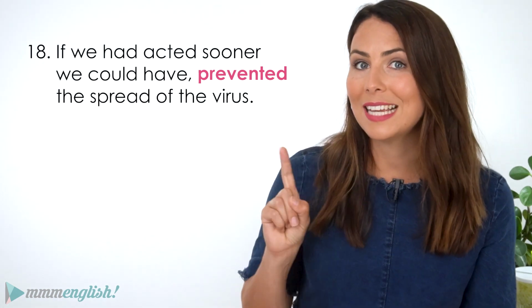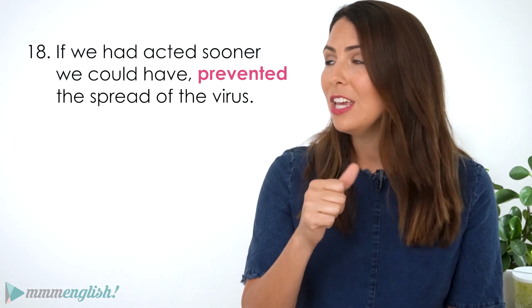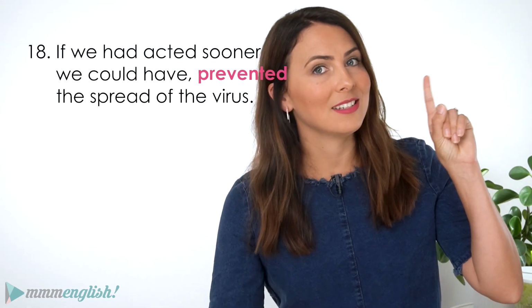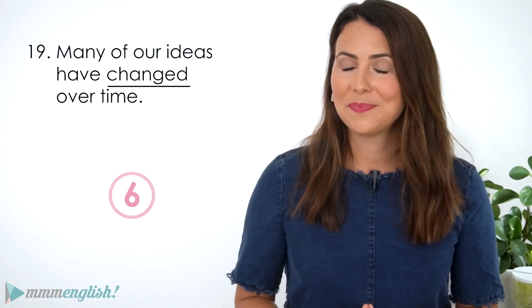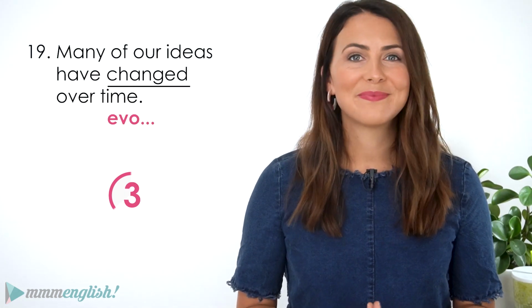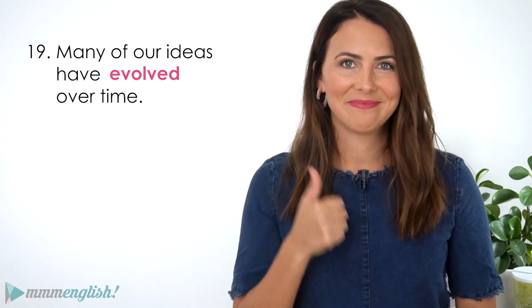Oh, this is a conditional sentence, right? Did you see my lesson on conditionals a couple of weeks ago? If you did, you'll definitely recognize that structure. And the link to that lesson is up here if you want to check it out later. Many of our ideas have changed over time. Many of our ideas have evolved over time.